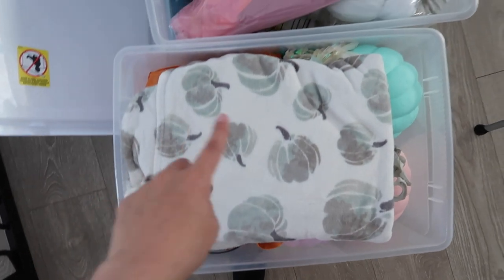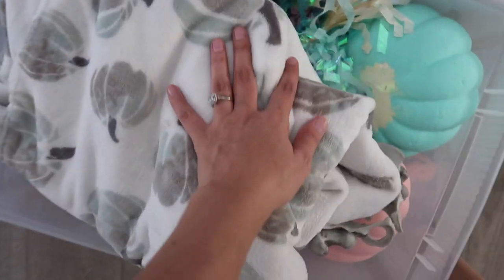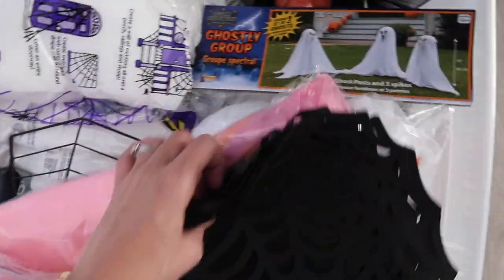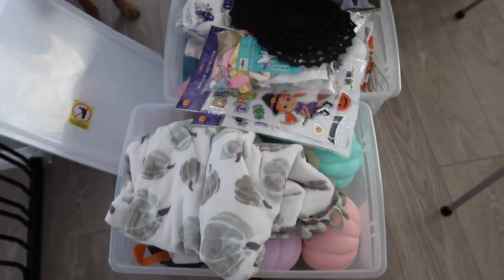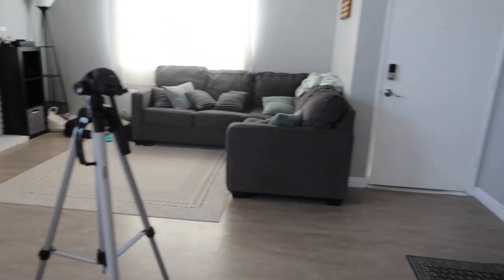Okay, so I just pulled these two bins out of the garage. They both have Halloween decorations. So like pumpkins, skeletons. I have another throw blanket. Some cobwebs. This is just all of my Halloween decorations from previous years. So I'm gonna go ahead and start decorating inside the house.